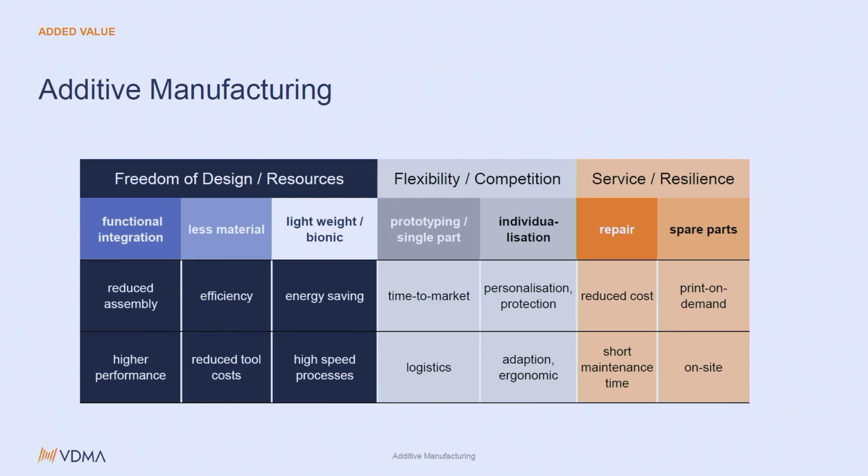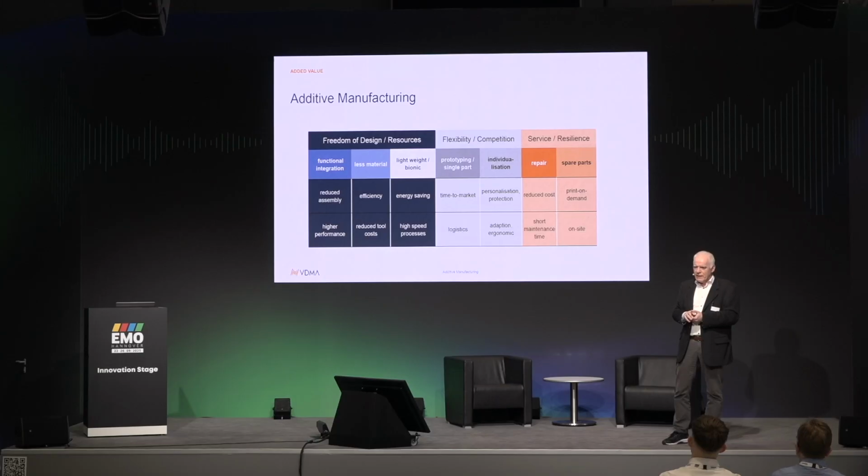When we talk about the situation that we have and circular economy, for example, service and resilience come in here because we can reduce the costs for repairing workpieces that have been manufactured traditionally, large volumes, milling, for example. 3D printing can be used in order to build up the parts that broke. Print on demand comes in here as well.